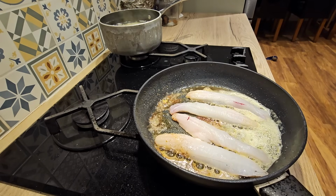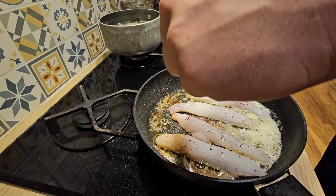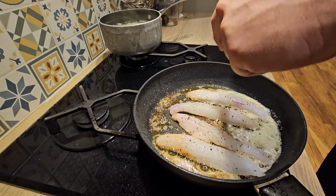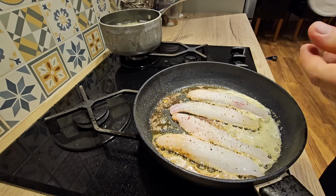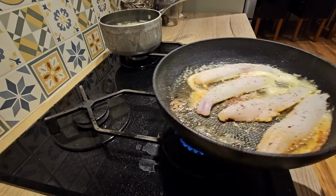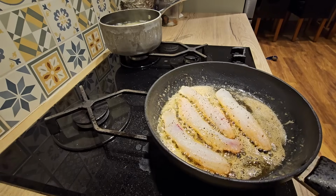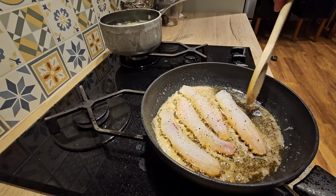A little bit more salt and pepper. Like I said, these don't need cooking for long at all. So just until they go a nice white colour, and then just want to flip them over.